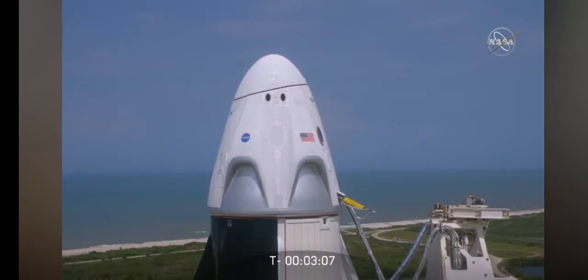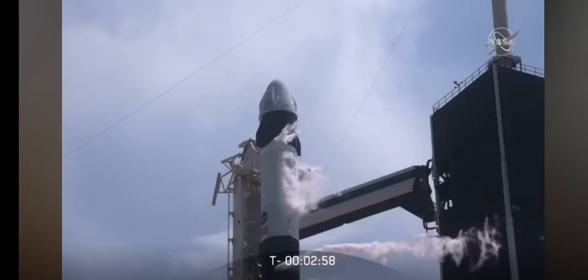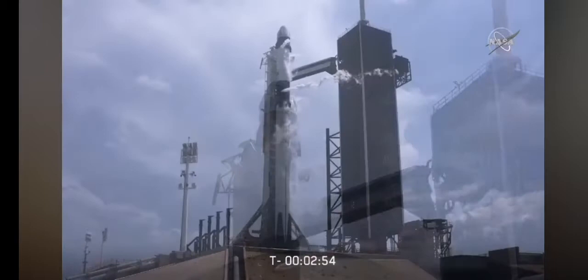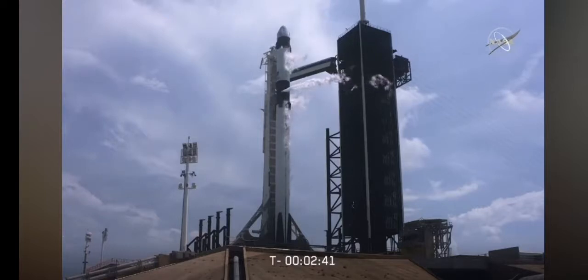MVAC igniter purges. I'll go bleed. Dragon has transitioned to terminal count and is on internal power. Stage 1, LOX load close out. Okay, we're at T-minus 2 minutes, 42 seconds. Stage 1 LOX load is closed out.